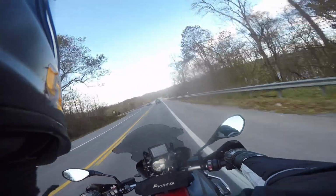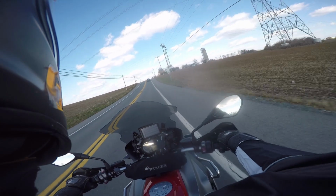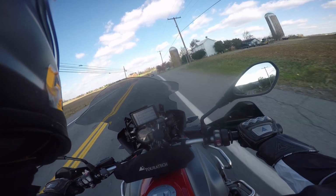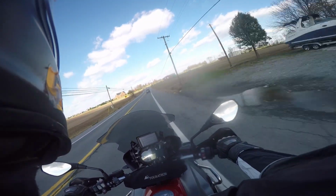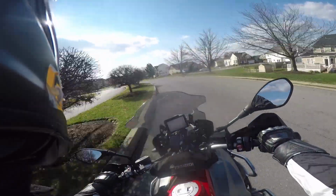Especially with the car coming the other direction, I kind of check up. So now we're further down the road, and this is just my feeble attempt at doing a wheelie over the crest. Tiny little wheelie. It looks so freaking pathetic.